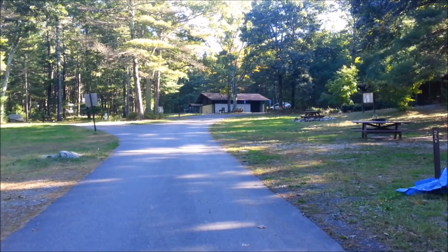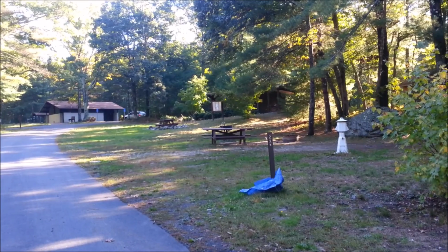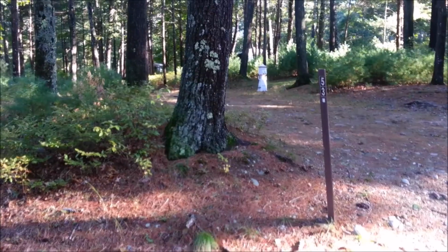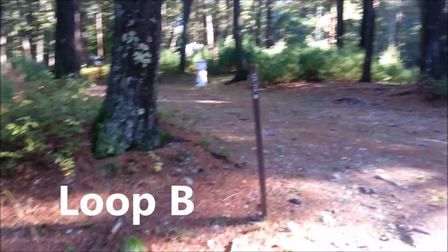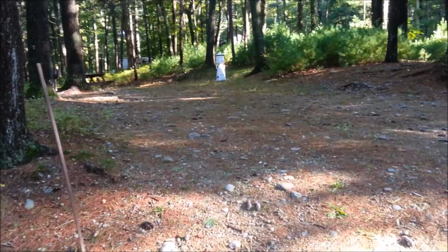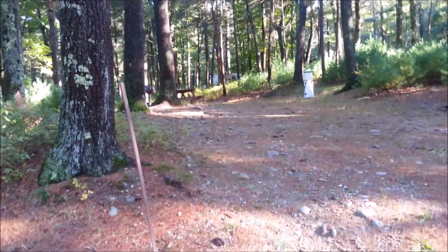There's a nature center on up there. I want to go check that out. I think. Maybe those are bathrooms. That's the nature center right there. I'm in Loop B right now. Site number 53. Do not nail this one. Look at the back end. Holy crap. You gotta run it and gun it to get up there to about a 15-foot even edge. So, no, I wouldn't try that.